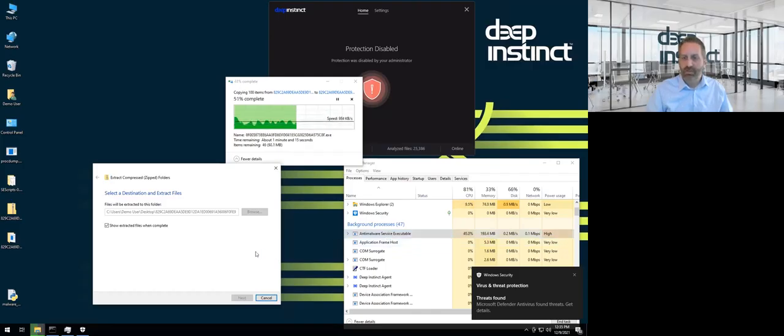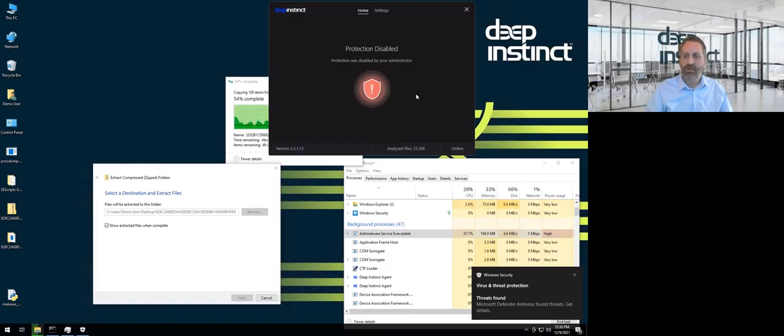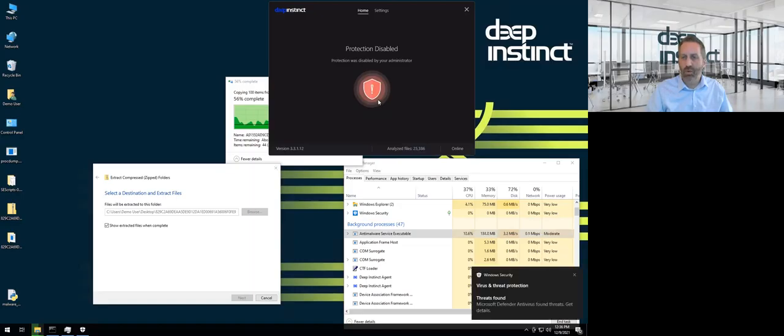So I hope this has been insightful, and it really showcases the power of our deep learning technology. And again, I want to stress, this is pre-execution. This is before these files even have a chance to hit disk. Our engine can detect whether they are malicious or not, as well as fileless attacks after the fact.